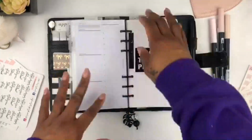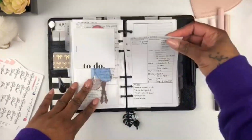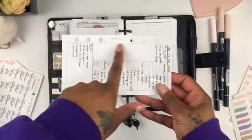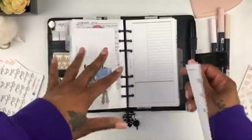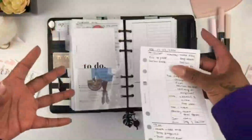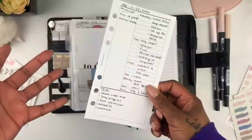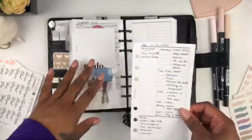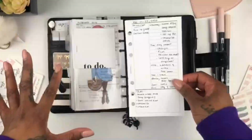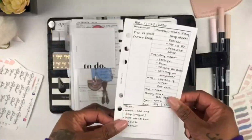So let's go ahead. What I always like to do is pull this out. I put cuts in the holes only because my planner is so chunky, and if I open it, everything will fall off. So for those that say, why don't I just get a disc-bound planner? I don't want a disc-bound planner. I want a ring planner. So to make it easier on me, I just put holes in it, and a lot of planner babes are doing that now as well.